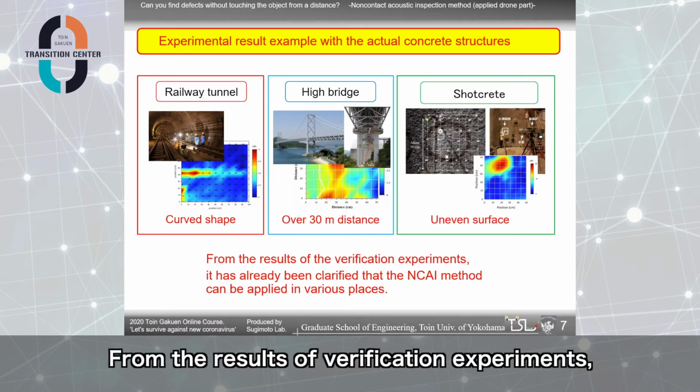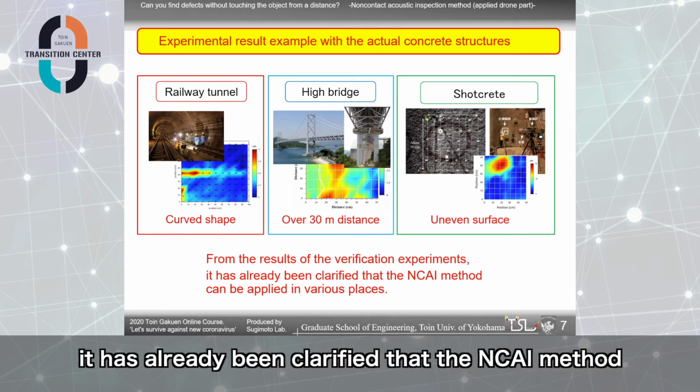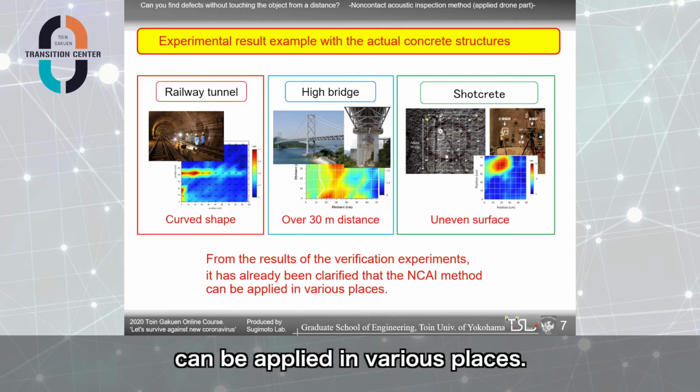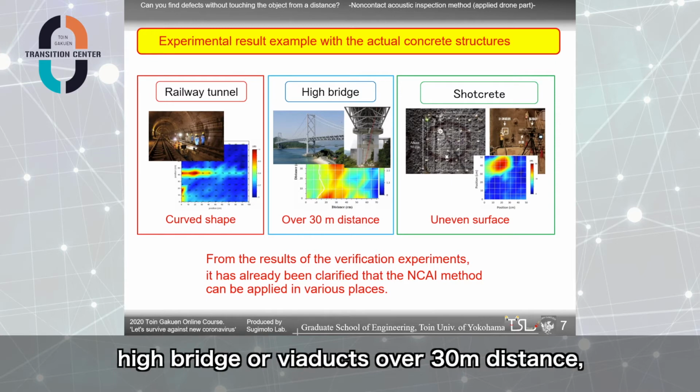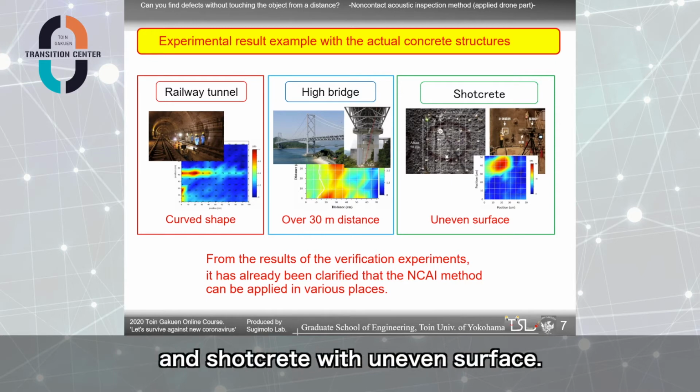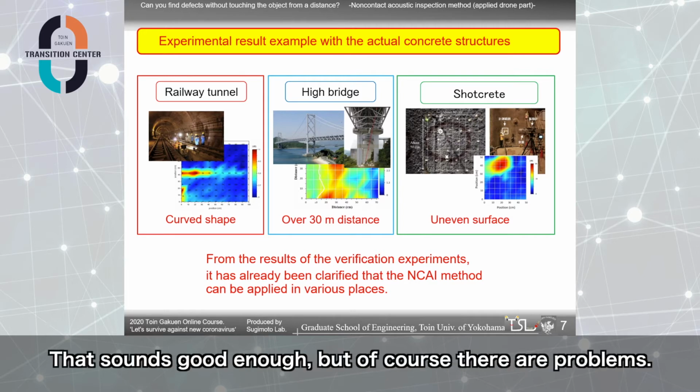From the results of verification experiments, it has already been clarified that the NCI method can be applied in various places. For example, railway tunnels with curved shape, high bridges or viaducts over 30-meter distance, and short bridges with uneven surface. That sounds good enough, but of course there are problems.